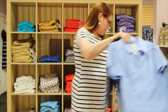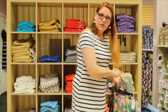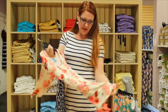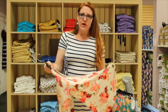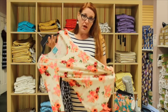Now on to some knits. Some of the knits that we have in our store right now. One of them is found in kind of a layering tee construction. This is a polyester, rayon, spandex blend as well, but instead of rayon, it's a version of rayon called viscose, so it's a little bit silkier. And it's in a knit, not a woven.